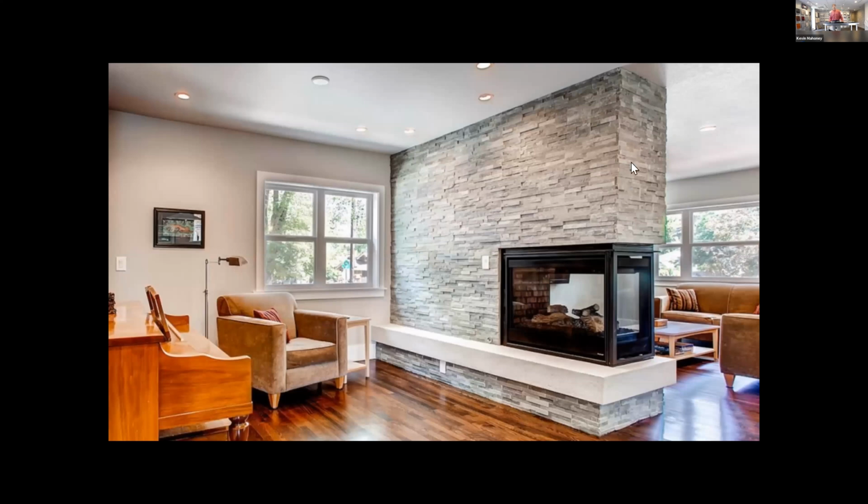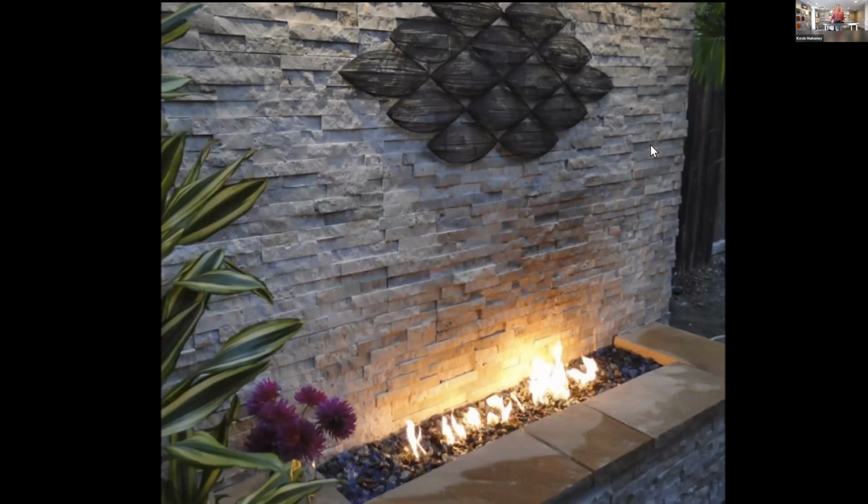Very contemporary looking fireplace. Little outdoor fire pit. Happens to be a travertine. You can see the pits in the stone, but still a product that's for the outdoors as well as the indoors.